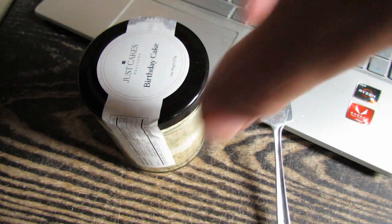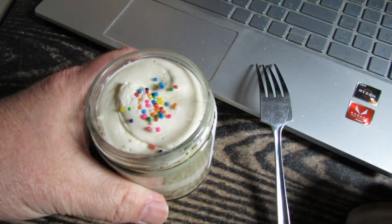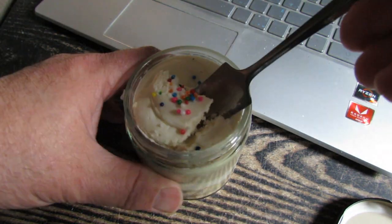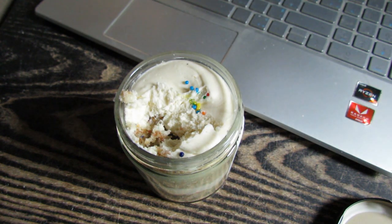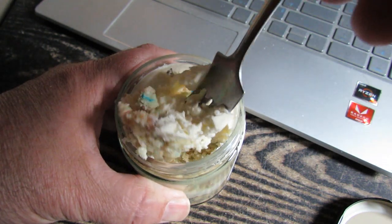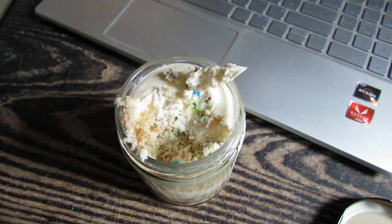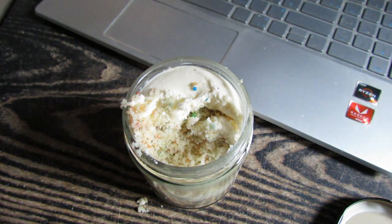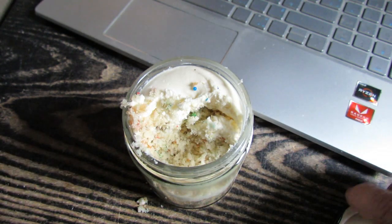Okay, I have a fork now. Let's try this cake in a jar. Well, obviously the icing is on the top. I'm more curious about the cake. Yeah, it's quite rich. It's actually not bad. Not bad at all. Don't know if it's worth $8, but yeah. Well, I had to try it.